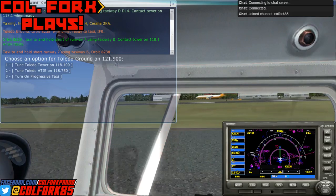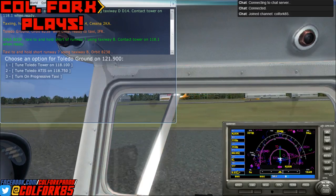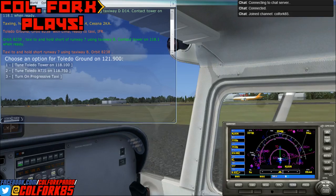What is that? Is that a 7? Yeah, that's probably it. It's too big to be a 737. Oh, it's an Airbus. A321. Yeah, it told me.